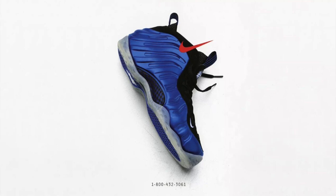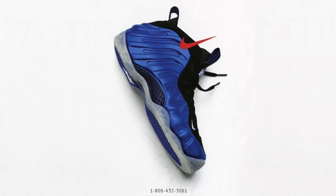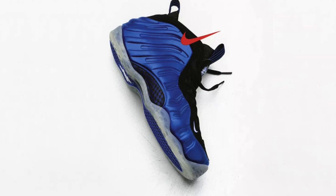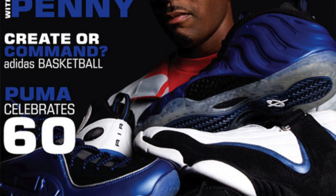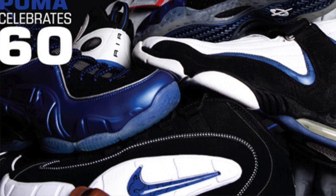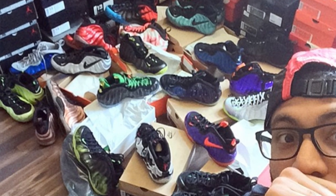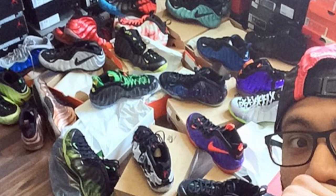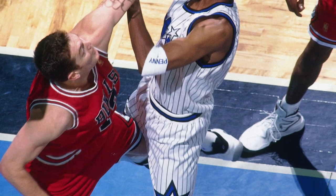The beloved Foamposite, one of the greatest shoes to ever be created, and one of the most expensive shoes to ever be created. I'll also say Penny Hardaway has the greatest sneaker line behind Michael Jordan. Yes, I said it. The beloved Foamposite was one of the most sought after shoes in the 2010s. It stayed pretty consistent throughout the years. Before I get into that, I have to give a brief summary about the Foamposite.